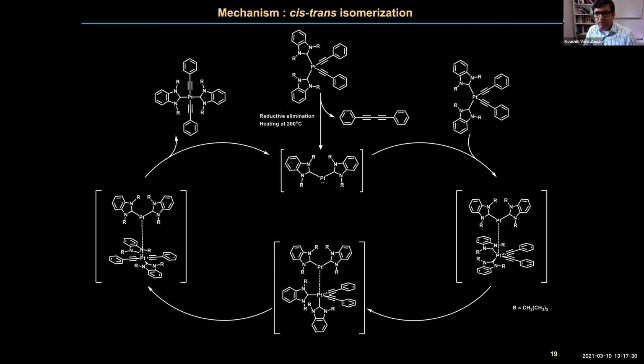Now, before I proceed, we did look at very different scenarios. We disproved the dissociation of the carbene. That was not the case because we used labeled carbene as an external source to see if there was an exchange of the ligand. We also looked at the dissociation of the alkyne, and calculations showed the activation barrier is way too high for what we are using at 200 degrees. So we ruled out those possibilities. We had looked at solvent coordination alone to enable this cis-trans isomerization, which was not the case as well. So finally, we came to this proposal of the cis-trans isomerization.